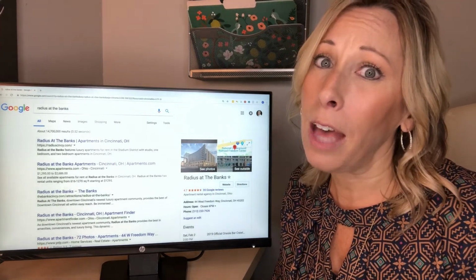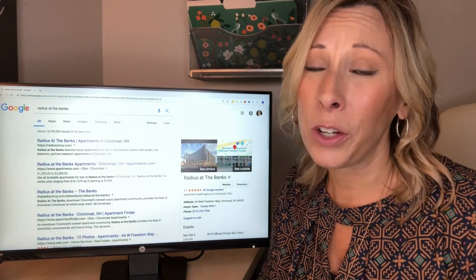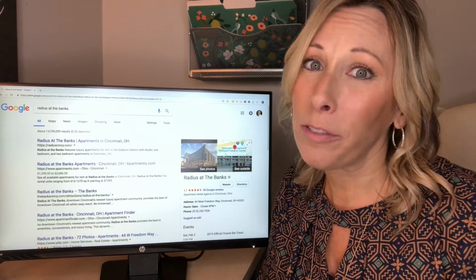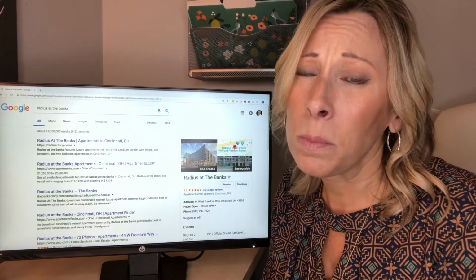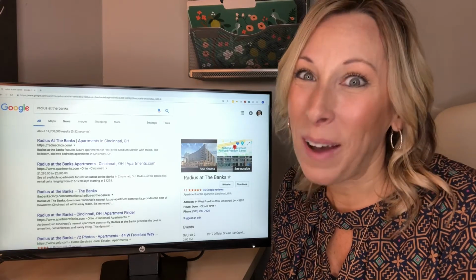So if you don't have a budget to hire a professional photographer, the iPhone that is in your hand today is probably just as good of quality. Don't be afraid to use that to get some better images and to showcase that lifestyle at your property and what those people experience when they live there. This all matters, and it really will help your bottom line.